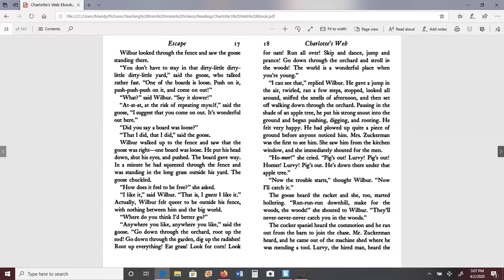The board gave way. In a minute, he had squeezed through the fence and was standing in the long grass outside his yard. The goose chuckled. "How does it feel to be free?" she asked. "I like it," said Wilbur. "That is, I guess I like it." Actually, Wilbur felt queer to be outside his fence, with nothing between him and the big world.